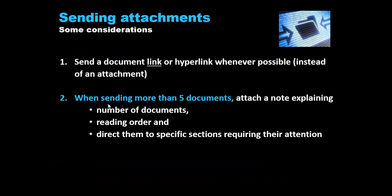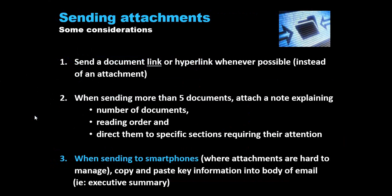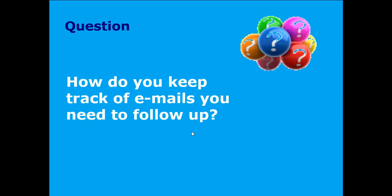If you're sending a number of attachments, a couple of things you could do is attach a note in the body of your email explaining the number of attachments, the order they should read them in, and then direct them towards specific sections that require their attention. Any email with one, let alone 4 or 5 attachments, is overwhelming, and you'll help your receivers a great deal by directing them to the parts that are most likely to be relevant for them. And the other thought is, when you're sending email with attachments to smartphones, copy and paste the key information into the body of the email, because attachments are very hard to manage and to open and to read in a smartphone environment. So a few considerations there.